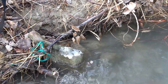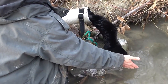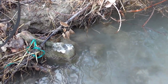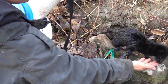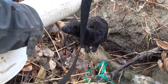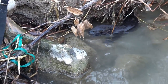Yeah, she's just gonna be fishing for minnows there. I bet she's not gonna go over there. There she comes to me. Another one. Wow, look at that. Here's another one. Here's another one. Here's another one.